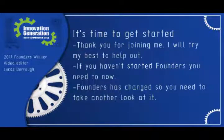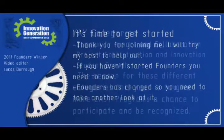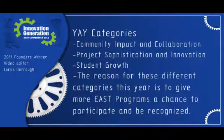Big thing, it's changed. This year there's several different categories that are up for grabs. In addition to the overall Founders Award, there is student growth, community involvement, collaboration, project sophistication, and innovation. Each one of those has an individual packet to submit, and a school can be awarded for it. If, hey, these guys over here built a solar-powered car or something like that, then they could get an award for innovation.